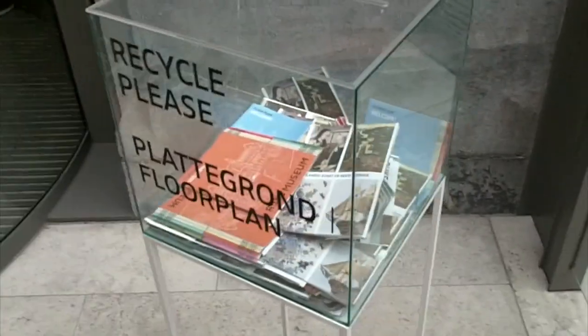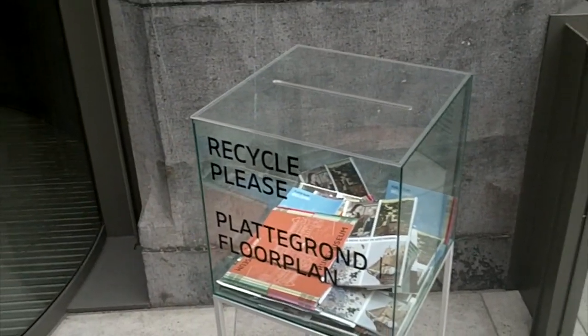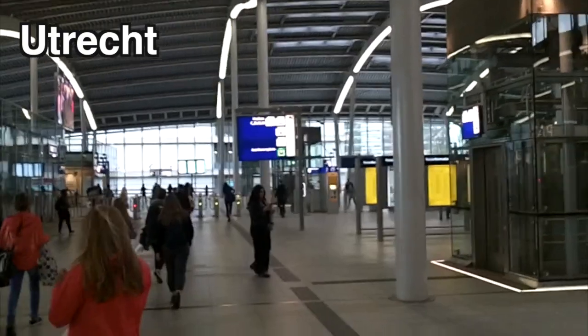Nice, so if you don't want your museum map anymore, you can just put it in that bin and they'll reuse it. I'm keeping mine though. Sort of a metro map of the Netherlands. Kind of cool.